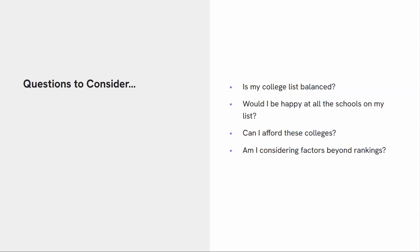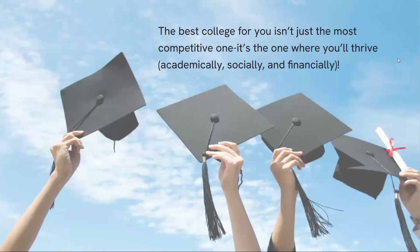These questions will help you make sure you're making an informed decision when it comes to the colleges that you're going to be applying to. The best college for you isn't just the most competitive one, it's the one where you'll thrive academically, socially, and financially. So choose a school where you'll grow, thrive, and be happy because that's what really matters at the end of the day.